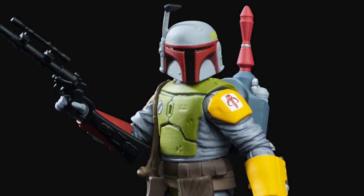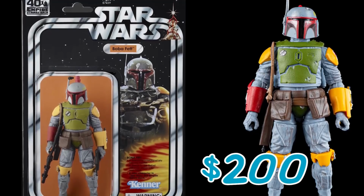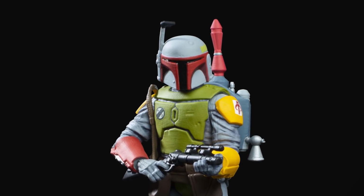Coming in at number 7 is the Boba Fett on a vintage card that was a San Diego Comic-Con exclusive back in 2019. He is the cheapest item that I want to acquire on this list, coming in at just about $200 to pick him up off of eBay. This figure is cool because it's got vintage coloring to it. It's not the traditional dark hunter green Boba Fett armor. It's more vibrant, I guess is the word.